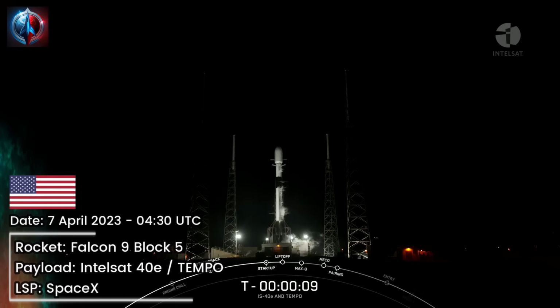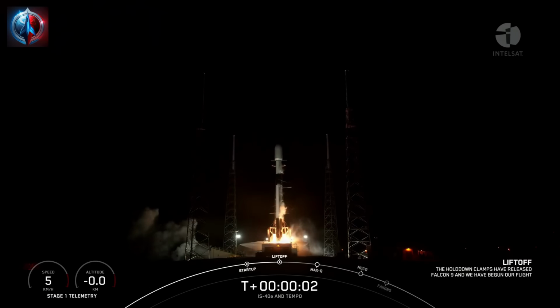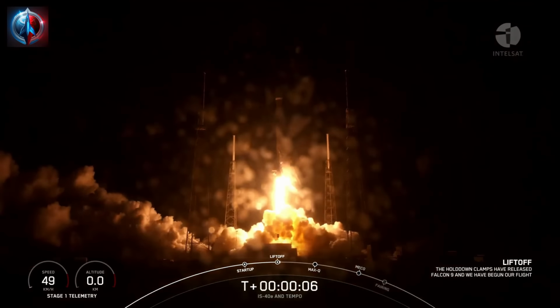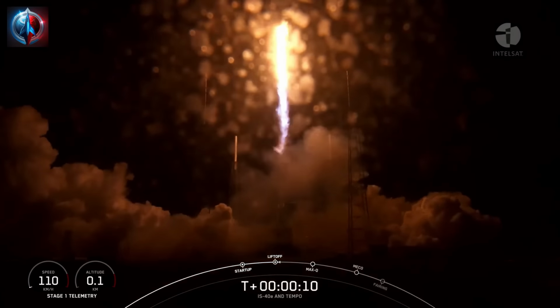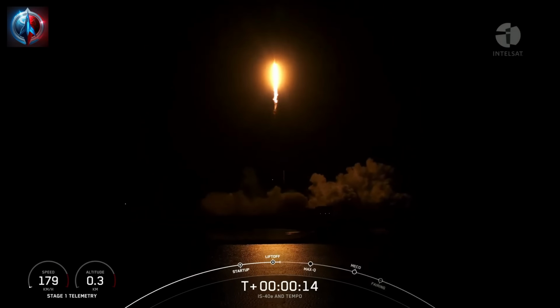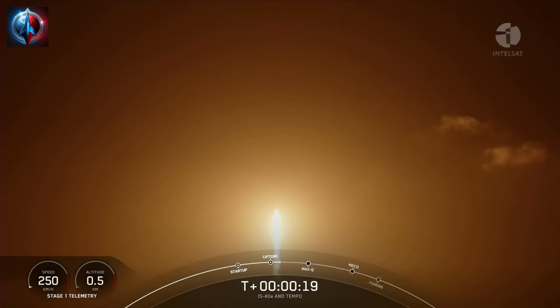T-minus 10, 9, 8, 7, 6, 5, 4, 3, 2, 1. Ignition, engines full power, and liftoff. And Intelsat 40E, go Intelsat, go Falcon. Vehicle is pitching downrange. M1D chamber pressure nominal.